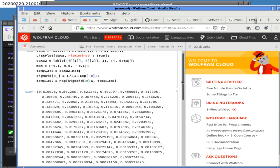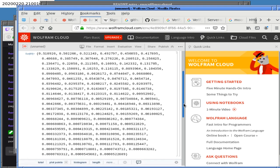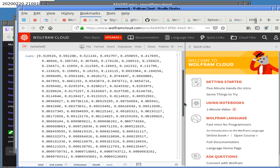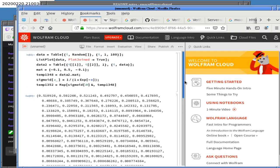Can you scroll down? I want to see what our temp is. 1, 2, 3, 4, 1. The only output right now is the sigmoid after you've applied the sigmoid function. That doesn't look good, but I guess that should be okay. Oh, these are very small. We just see if it works.